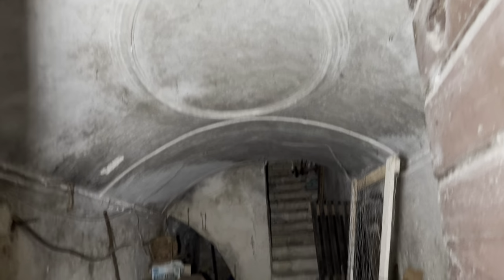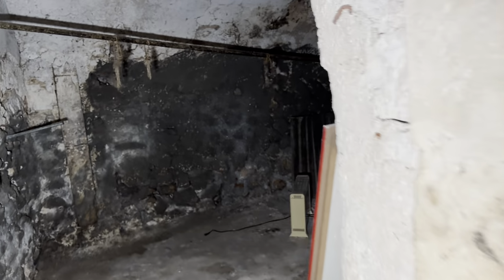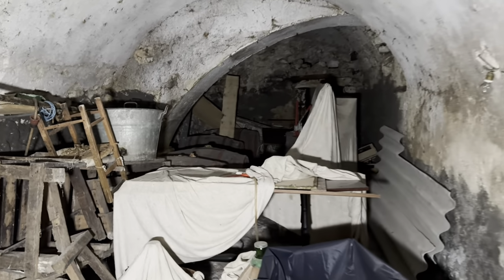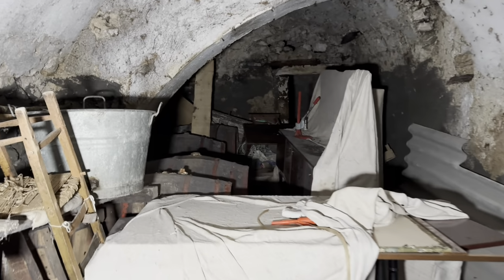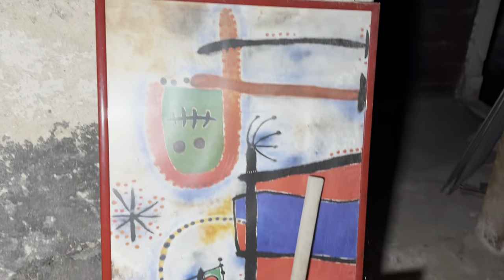Right, we're going to go a bit further down here. Oh, look at the ceiling in here, for a cellar. I reckon I've filmed over an hour's worth of footage already. I've been here maybe an hour and a half to 2 hours so far. Oh, a little door at the back of there as well. That goes down, I think. Oh, let's go and have a look at that first. Oh, what's this? Very colourful signage.